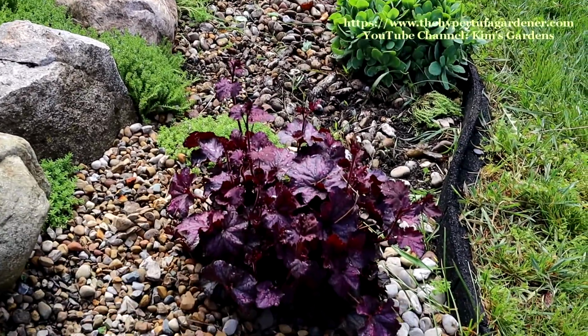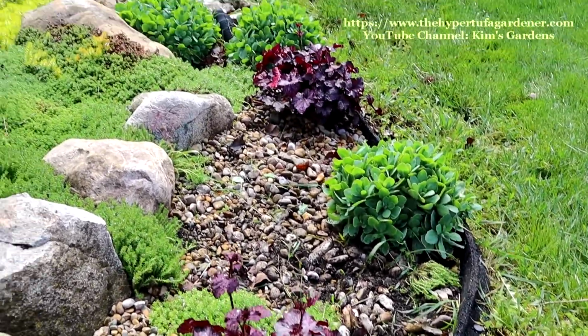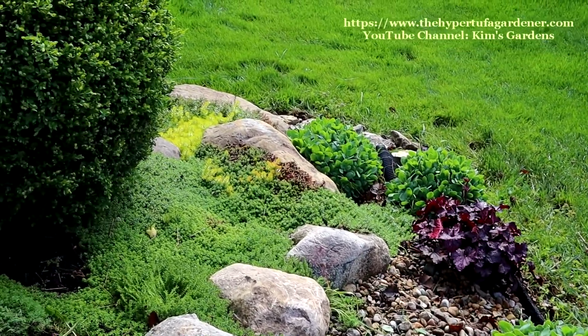Try the sedum if you have any hillside incline. I think you'll really love it.